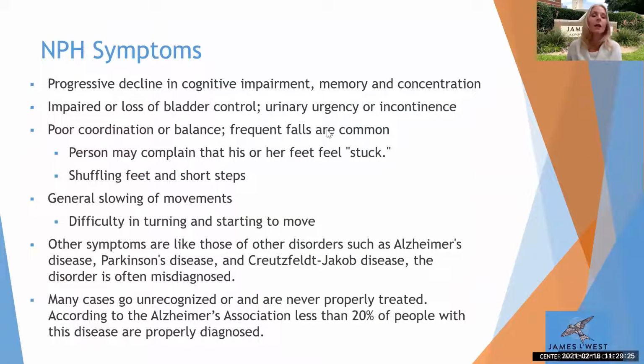Some hallmark symptoms you see with this is a loss of bladder control, and this can be urinary urgency or incontinence. This is an early symptom of this particular dementia, and you'll also notice poor coordination. They're falling more often, and they can complain that their feet feel stuck, like they can't pick up their feet. So they shuffle or they take really short steps. And then just a general slowing of movement. In turning and just trying to start to move, it's a general slowing that's uncharacteristic, right? And then you will see other symptoms that you would see associated with Alzheimer's disease and Parkinson's disease because of the shuffling of the feet.